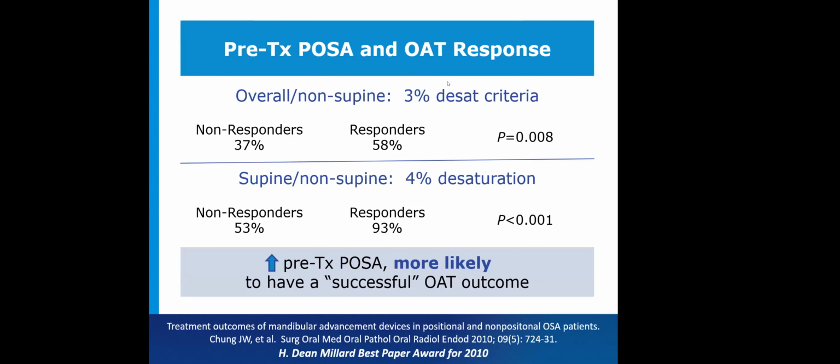And one of the first things we did is we looked to see, did positional obstructive sleep apnea impact oral appliance outcomes as far as responders and non-responders? And you can see, yes, a greater percentage of oral appliance therapy responders had positional sleep apnea, and this was based on the 3% criteria.